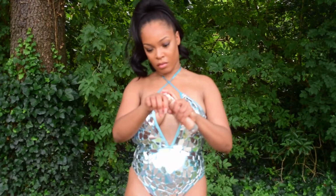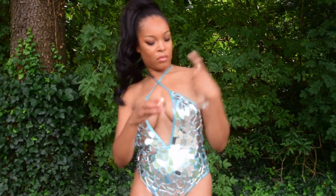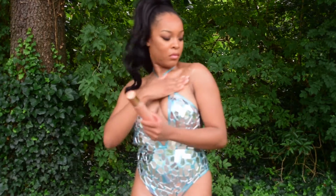So the next piece that you saw me wear was the most uncomfortable piece. It looked the prettiest in pictures, but it was the most uncomfortable. The mirrored pieces, it's plastic, which I wouldn't expect it to be glass, but regardless, it's so uncomfortable. It literally digs into the side of you and it does not stretch at all. So you have to buy your right size and probably even buy a size up.